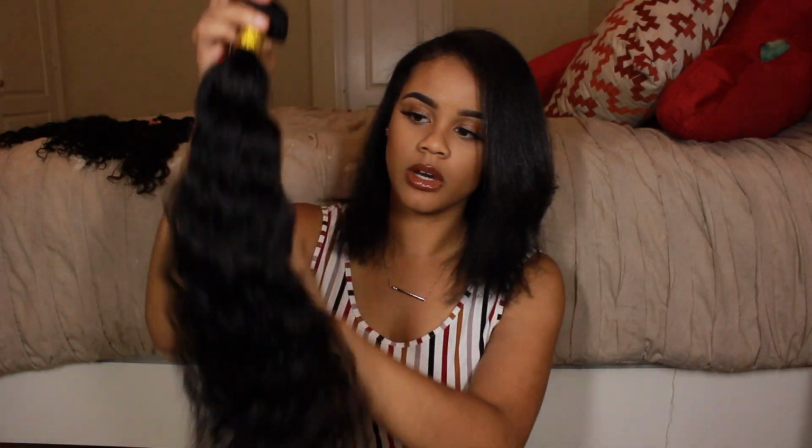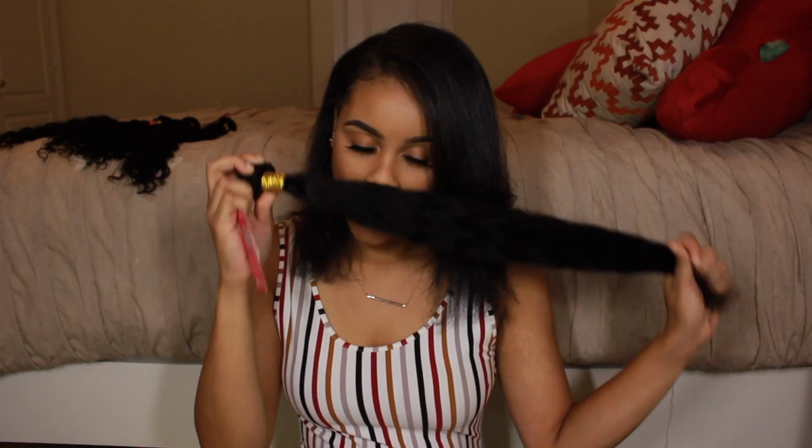It has a really pretty shine to it. It's not too shiny, but it doesn't look dull at all. So I really like it. I really like how it looks so far. The only con that I have is the shedding. And then at first, when I first took it out and I smelled it, I was like, why is everybody complaining about the smell? But then after I co-washed it, it did get a little smell to it.